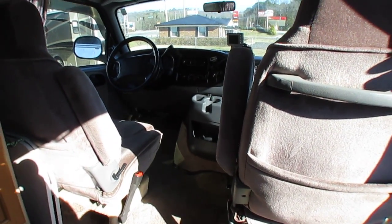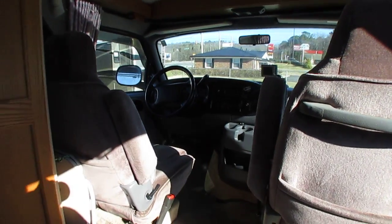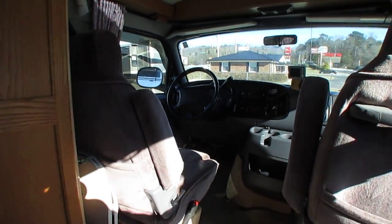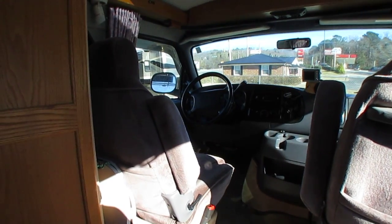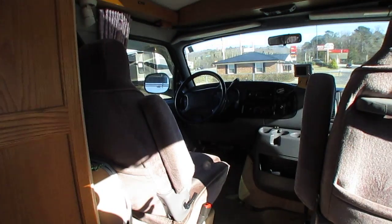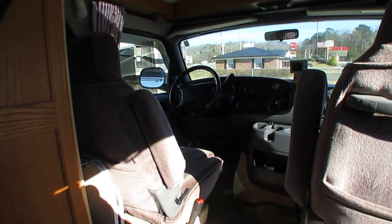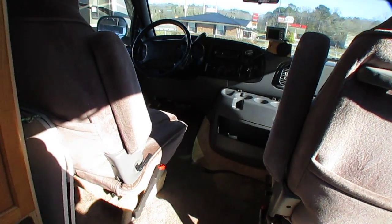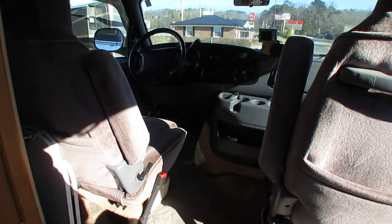And you know, folks, it's everything. We're going to make sure everything works. Now, we've already done a preliminary check. We know that obviously the generator works. We got it running. We know it works like it's supposed to. We know the running and driving's great. We know the fridge works. We know the roof air works. And we checked all that.